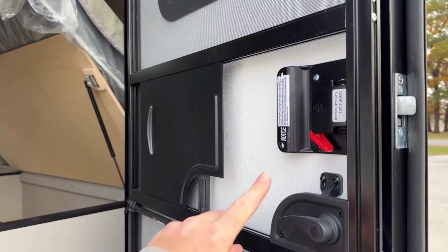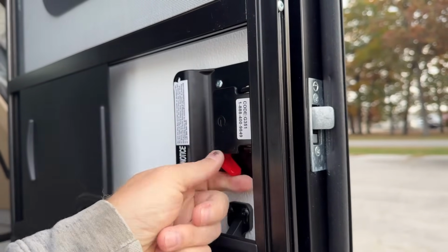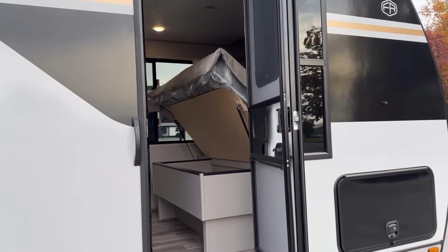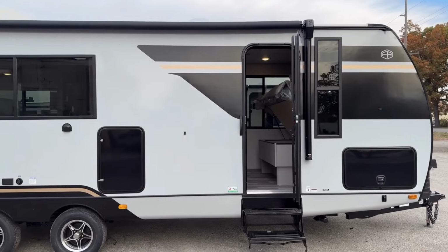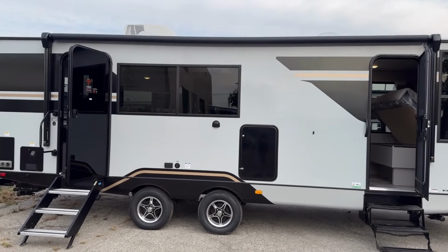Now, I would mention this little red paddle is your deadbolt. So you have a choice between sleeping alone or sleeping with friends, depending on how you roll. It's also a good way to not be observed by the gas station murder hobo while you're sleeping, especially when you have those nicely tinted windows.